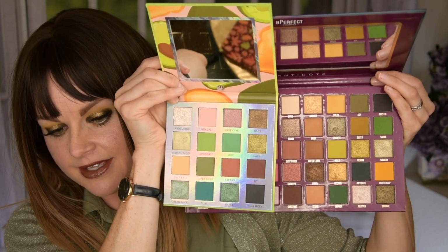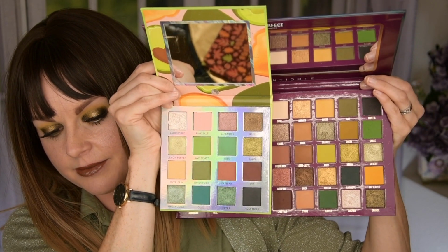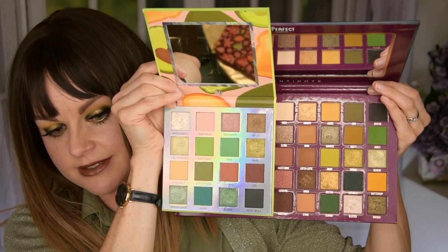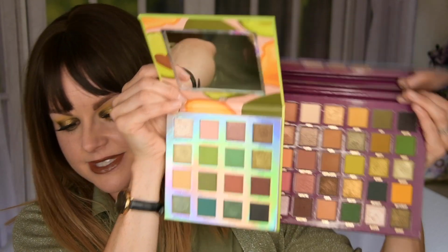Of course, the Bperfect one has more browns and more neutral shades and more shades overall, but I feel like there are similarities in these two palettes. So I just want to do some comparison swatches next to each other. So if you have the Avocado Toast, you know which shades are similar in this palette.